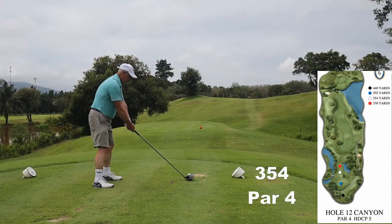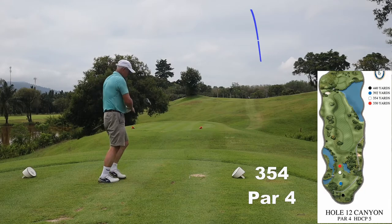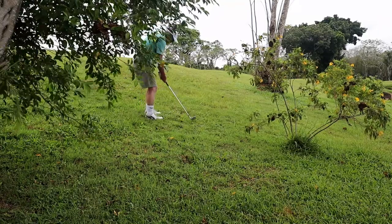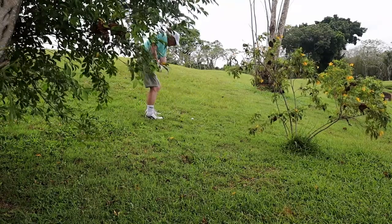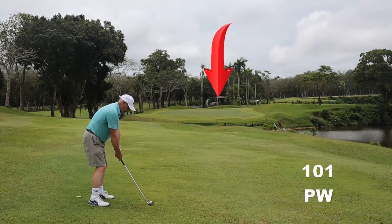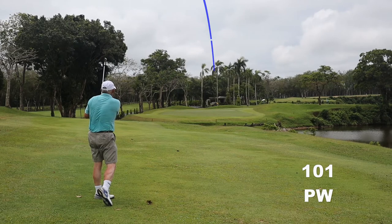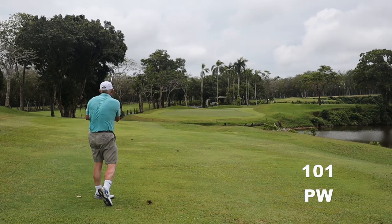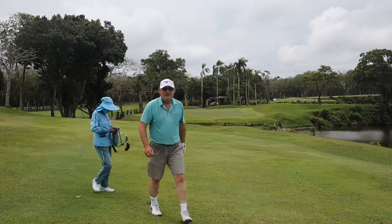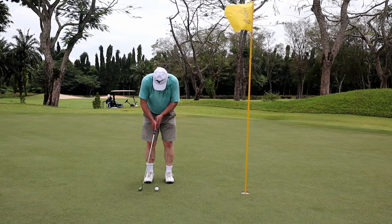Not quite sure where I'm going here. I've been told to drive it straight down the path. That moves about 5 yards right on the wind. And I'm here. Nowhere near the fairway. Chop it back up there. Leaves me 101, which is a nice lazy wedge. And that is a nice lazy wedge. Right down the banner. Yeah, I enjoyed that one. That was a couple of feet.